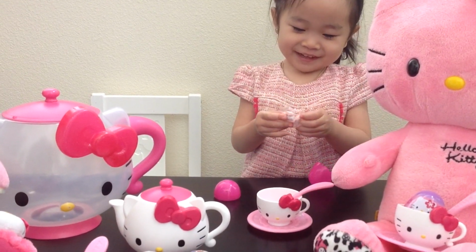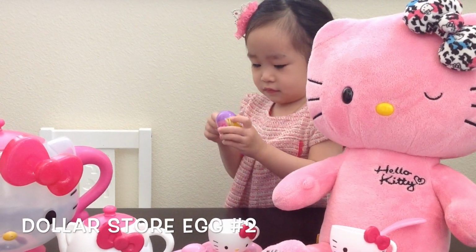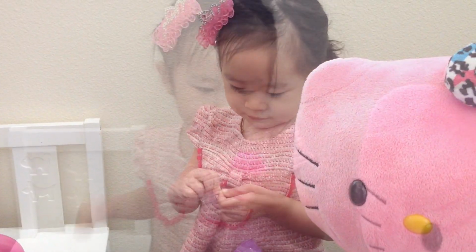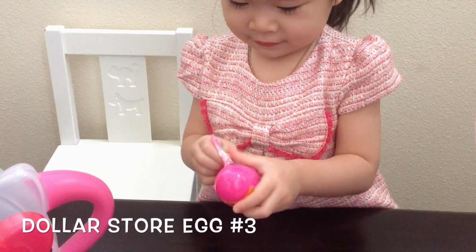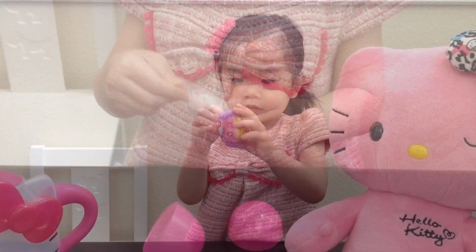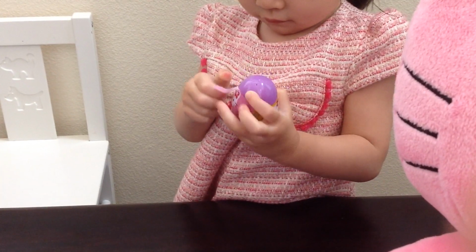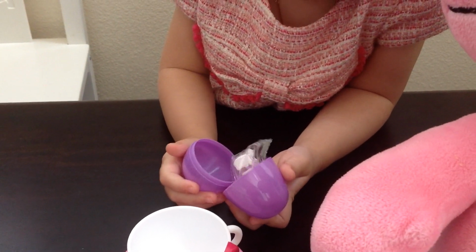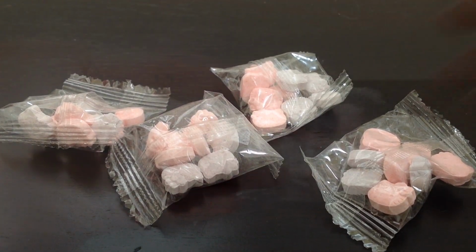Yummy. It looks like we have a packet of candies. Oh my goodness, we have more candies. And more candies? Oh boy, and more candies. Ta-da! These are the 4 packet of candies from the dollar store eggs. Let's check them out.